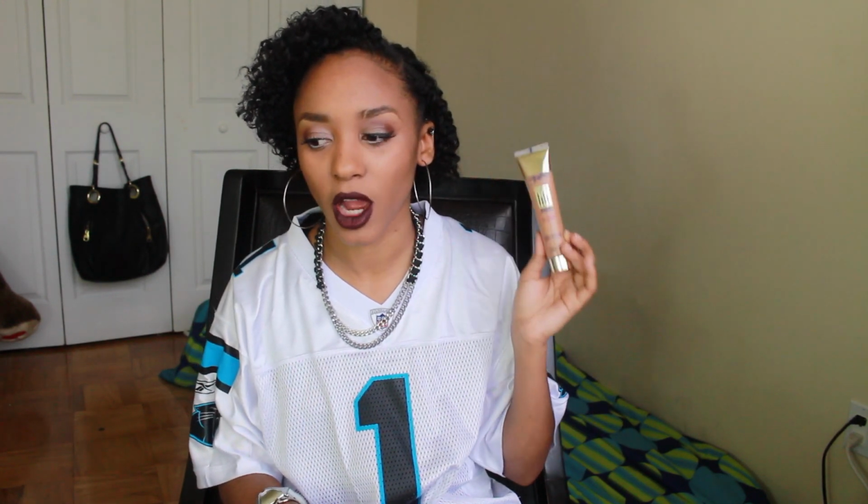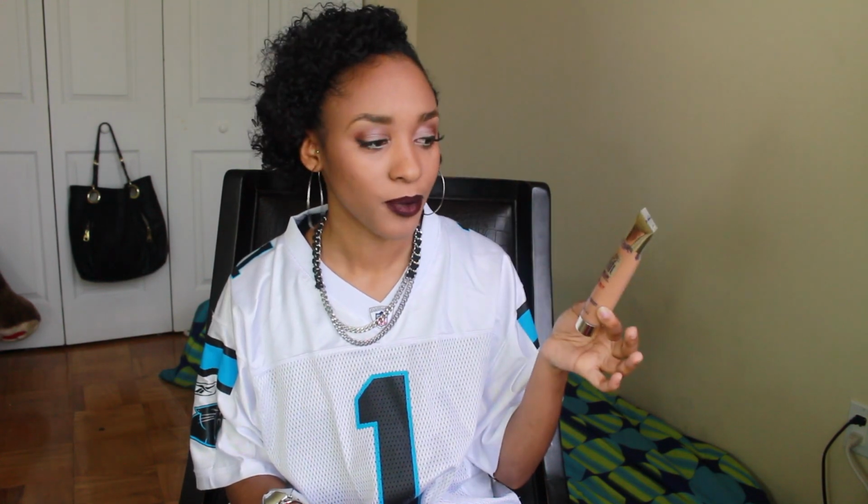But with a straight neutral foundation, it's really hard for people who have warm and cool undertones to work with. And I really don't like that, because when I look at myself, sometimes all I see is the gray. So what I sometimes have to do is mix it in with one of my foundations that have warm undertones, just to warm the foundation up a little bit.